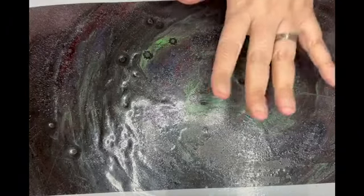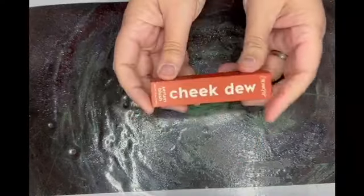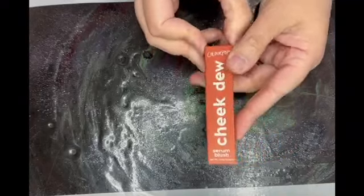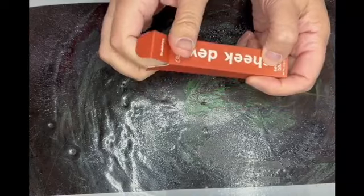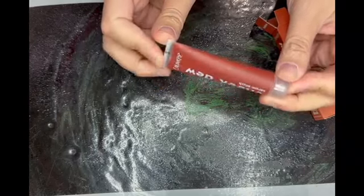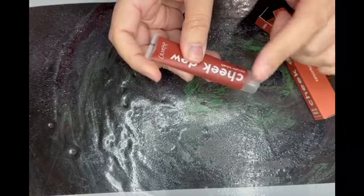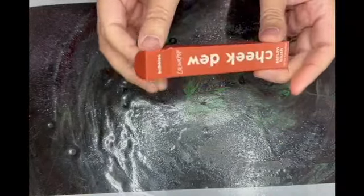We all know Colourpop is very affordable. First item is a cheek do. This is a serum blush in Bubbles. I actually own one of these. I don't know where I put it, but it started to separate. I did like it. Since I have one, it's okay. So this one's going into the Christmas giveaway. This retails for $8.